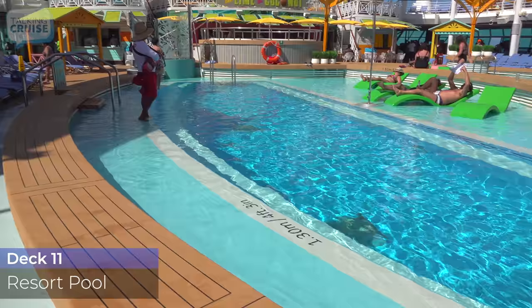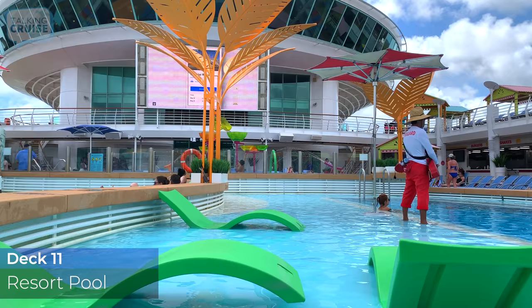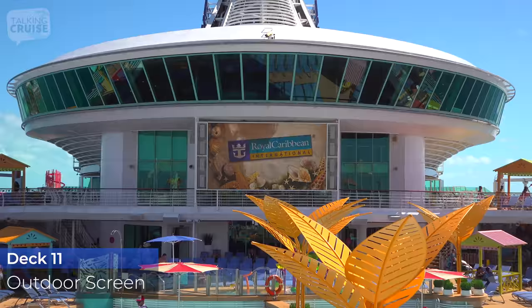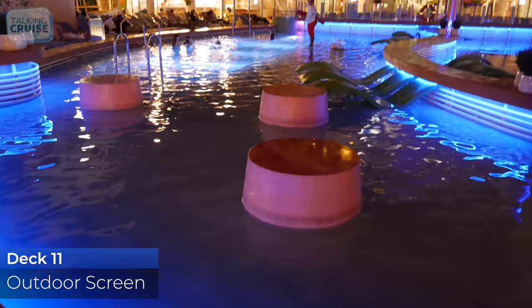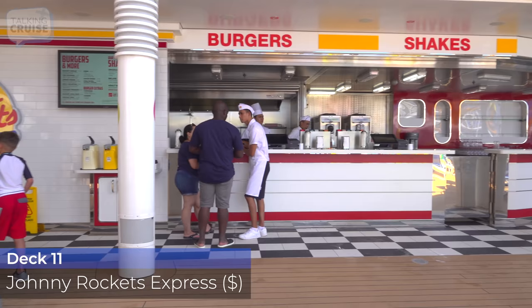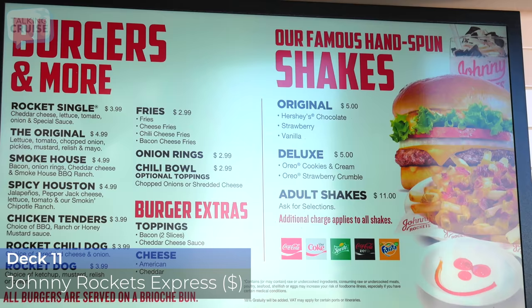The resort pool is like an oasis in the hot Bahamian sun, with two pools featuring in-pool loungers and shallow beach areas. Let the little ones play in their own poolside splash pad. The poolside screen shows concerts, sports, and other content during the day, and movies in the evening. A new concept, Johnny Rockets Express is a poolside walk-up eatery serving burgers, dogs, fries, rings, and shakes at a la carte pricing.